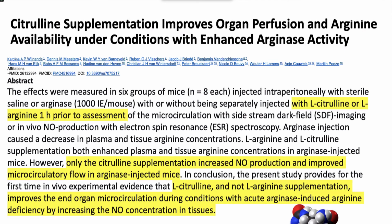This study was talking about whether you want to use L-citrulline or L-arginine. And it's interesting, they found in this study that only the citrulline supplementation increased nitric oxide production and improved microcirculatory flow in the mice that they had been injecting with arginase. It said the L-citrulline and not the L-arginine improved the circulation.